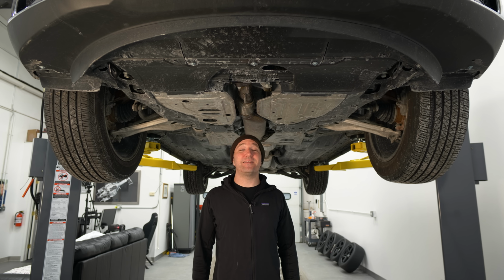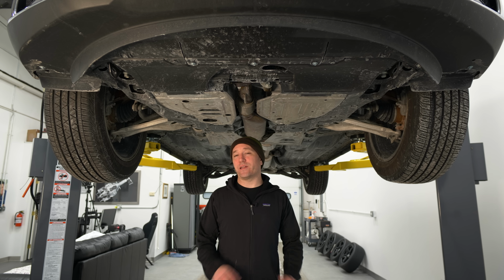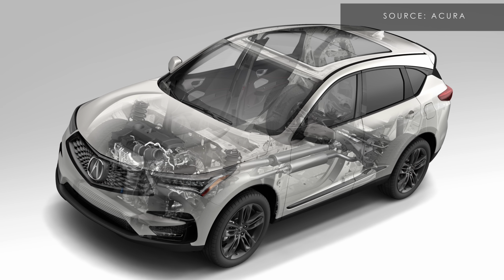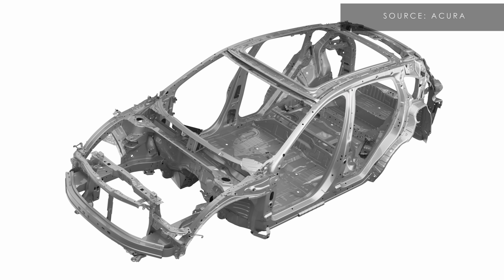You've made it to the underbody segment with the Acura RDX on the Bend Pack lift. And there's so much to cover, I'm just going to get right into it. This is a brand new architecture for Acura, and it's not going to be the last time they use it either. They've made so many improvements to the entire body structure. I'm going to detail those now.